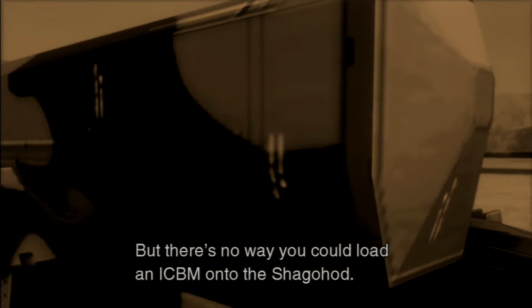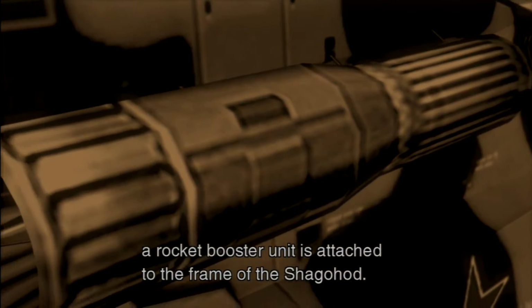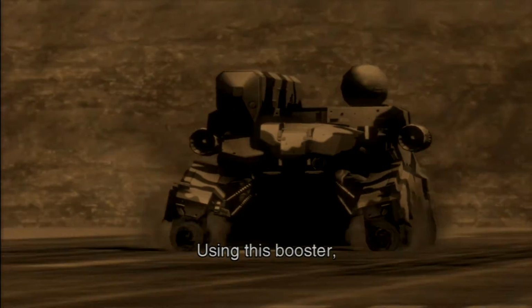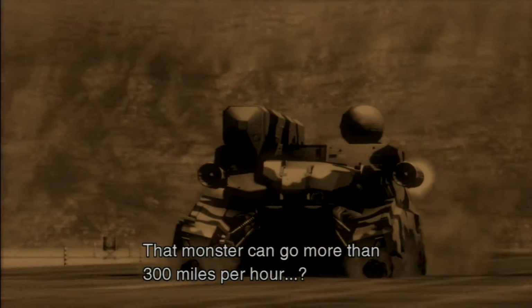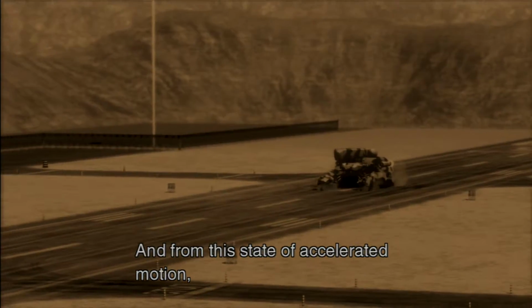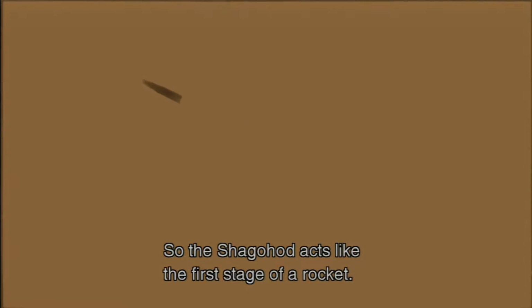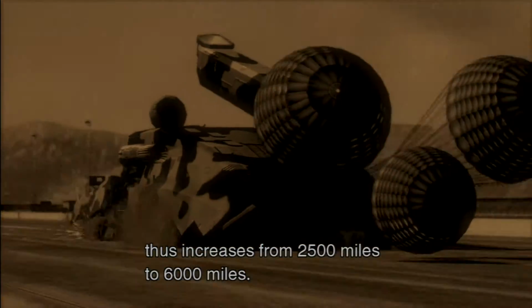But there's no way you could load an ICBM onto the Shagohod. So how'd you do it? By accelerating the Shagohod itself. Accelerating it? In Phase 2, a rocket booster unit is attached to the frame of the Shagohod. The unit incorporates the same technology used in the Vostok rocket that sent Major Gagarin into space. Using this booster, the Shagohod can achieve a land speed of over 300 miles per hour. That monster can go more than 300 miles per hour? Yes. And from this state of accelerated motion, it launches a nuclear missile. So, the Shagohod acts like the first stage of a rocket. Yes, precisely. The range of the missile launched by the Shagohod thus increases from 2,500 miles to 6,000 miles.